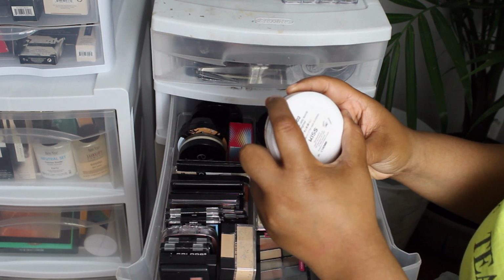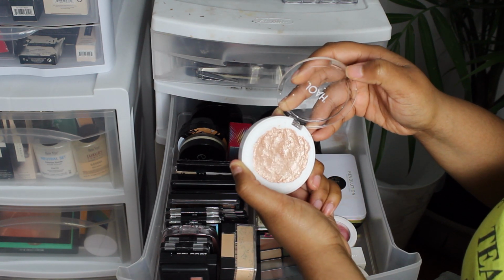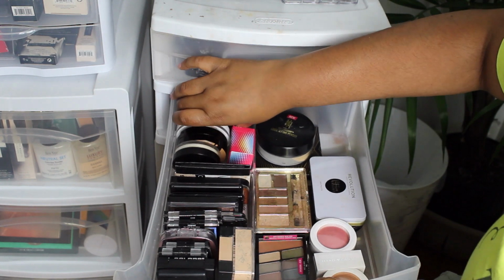This is the Joa Crystal Glow Jelly Balm Highlighter. It looks like this because I had to press it back into the compact because it came broken. It's a cute highlighter. It's just very glittery. I don't feel like swatching anymore. I think I swatched enough.